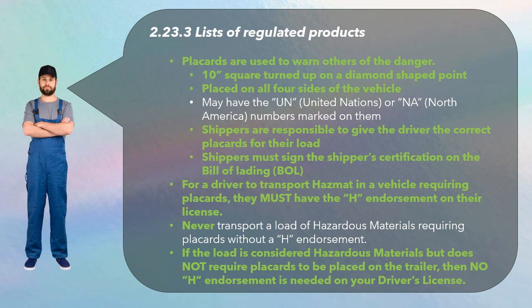And if the load is considered hazardous materials, but does not require placards to be placed on the trailer, then no H endorsement is needed on your driver's license.